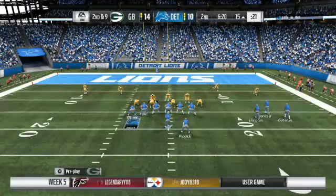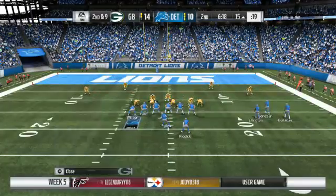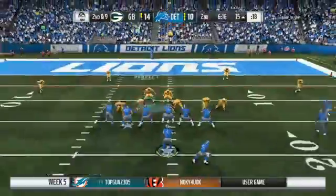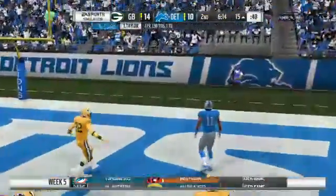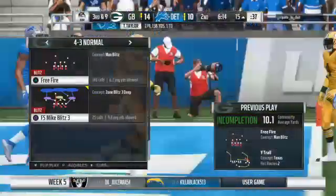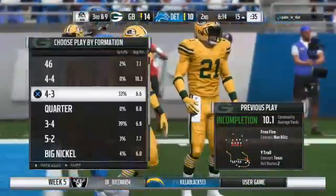Here comes the ball. Ready. 319. Now Taylor to throw on 2nd down. Throwing over the middle, and it's incomplete. The tight end, Luke Wilson, was the target, and it's 3rd down.